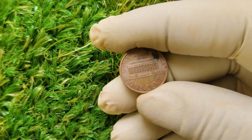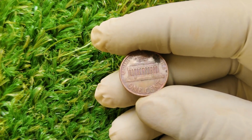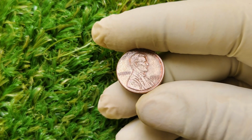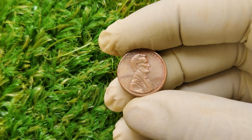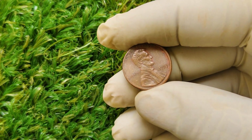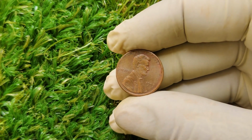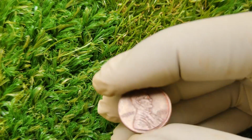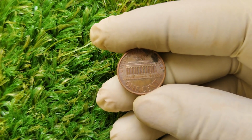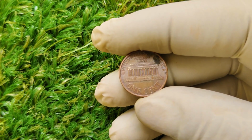Let's begin by exploring the history of this intriguing coin. The Lincoln Cent series is one of the longest-running and most popular coin series in U.S. history. Introduced in 1909 to commemorate the 100th birthday of President Abraham Lincoln, this iconic coin has been a staple of American currency for over a century. The obverse of the coin features the classic bust of Abraham Lincoln designed by Victor David Brenner, with the inscriptions, "In God We Trust," above Lincoln's head, "Liberty," to the left, and the date, 1993, to the right.